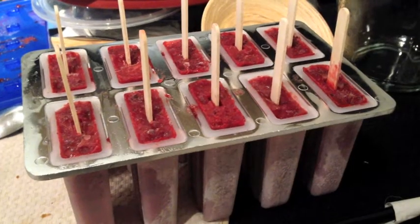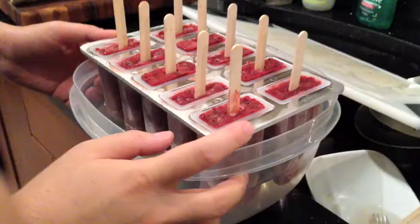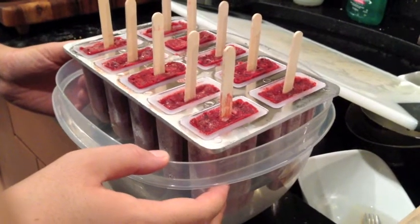When your popsicles are solid and ready, fill a container with water and place the popsicle mold inside to help them loosen up. A frozen treat and the joy of holiday baked goods. All that's left to do is put them together for one last Thanksgiving dessert.